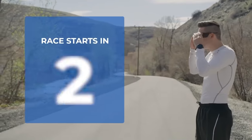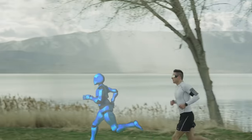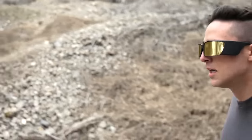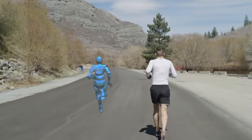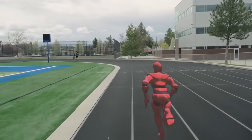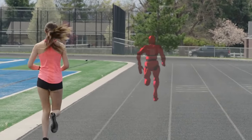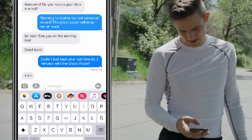This is Ghost Pacer, a pair of sunglasses that use augmented reality technology to show you a person running next to you. It turns out that there are a lot of benefits from this. First, the device brings a competitive element to your workout, which automatically increases your running speed and endurance. Secondly, the hologram can be used as a guide to maintain a steady pace.